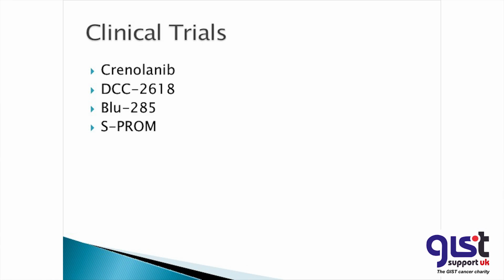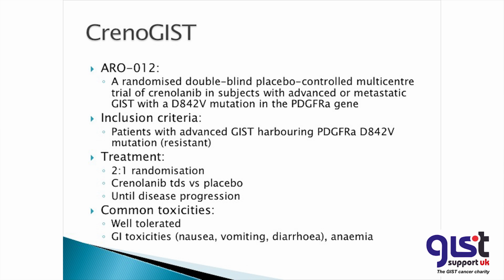So I'm just going to talk then about a couple of other clinical trials which I am hoping that we are going to be able to offer to Sheffield patients in the future. We've been approached about these studies from drug companies, so they've asked us if we would be interested, and we've said yes, so we're waiting to hear back to see if we can try to take that forward.